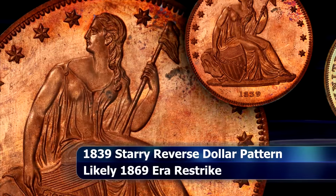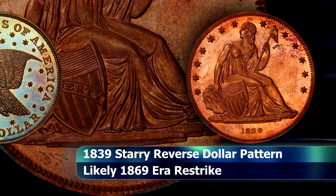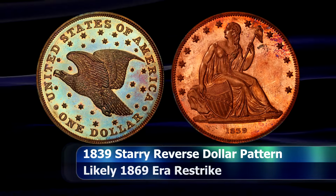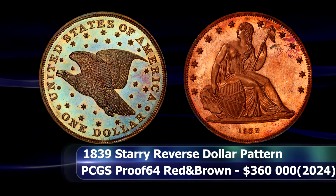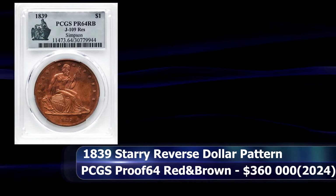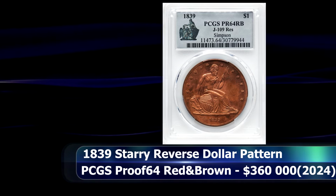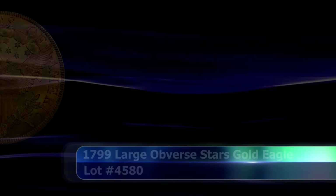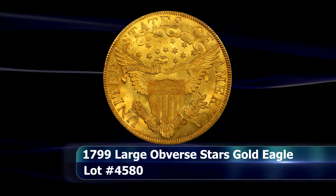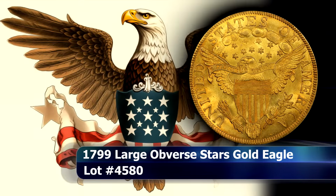The existence of the coin has been known since at least 1908, but until now, the coin has not been seen at auction for 80 of those years. Graded by PCGS as Proof 64 Red Brown, it sold for $360,000.